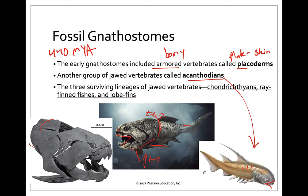And this time, 440 million years ago, was really tumultuous for evolutionary change. So we don't know exactly how the lineages break out from these fossil gnathostomes to the current day jawed vertebrates. So again, both of these are extinct. So nowadays we have three main groups. We have the chondrichthys, which are the sharks and skates and rays that have a skeleton made of cartilage. And then we have the ray fin fishes, which have a bony skeleton and bony rays in their fins. And then we have the lobe fin fishes, which also have a bony skeleton, but they have fleshy, muscular fins that are going to start to kind of look like limbs.